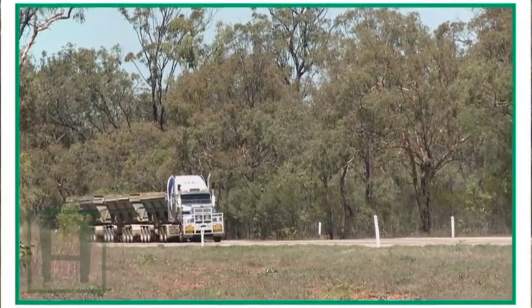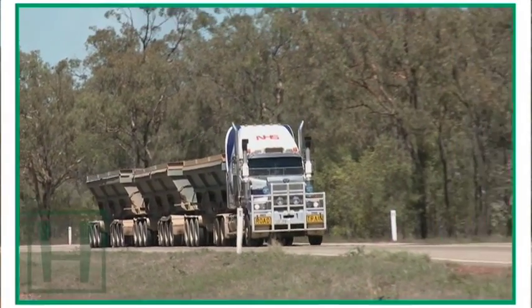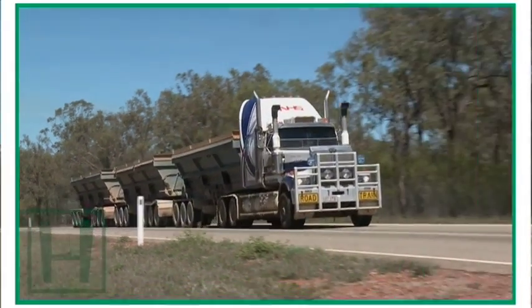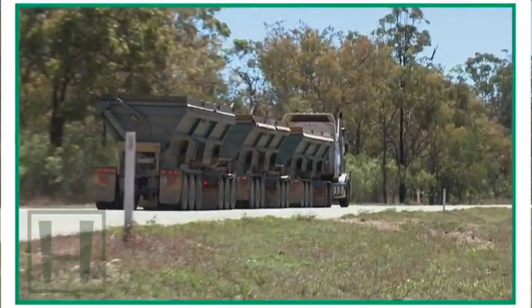Now back out on the Gregory Development Road again, it was time to head south. The trailers and dollies are built by Brisbane-based Haulmark Trailers, who are renowned for their robust construction and functional design. We asked Alistair what he reckoned were some of the best features of his Haulmark trailers. Just the way they're built.